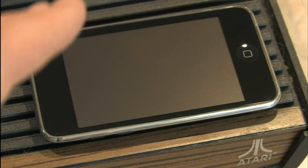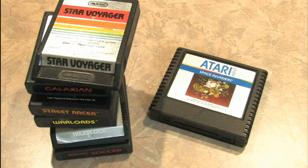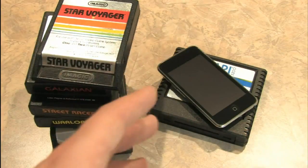But they're very similar in the fact that they both have massive collections of affordable video games. Most of the games are short, fast, and fun, and simple and easy to get into. The iPod may be dwarfed by a single Atari 5200 game cartridge, but you can pack thousands of games into it.